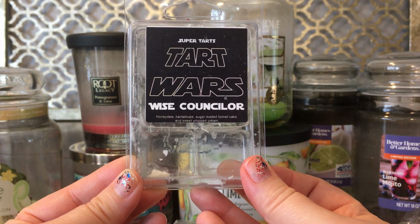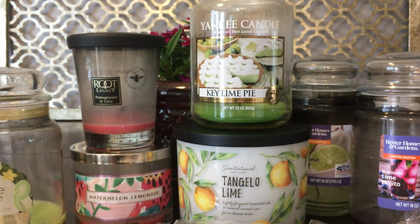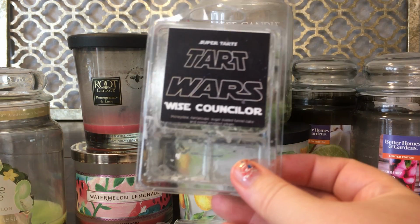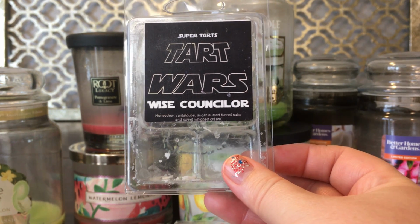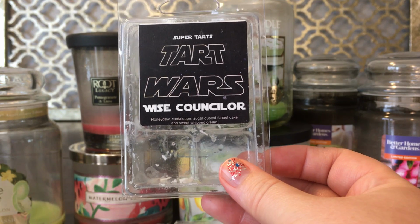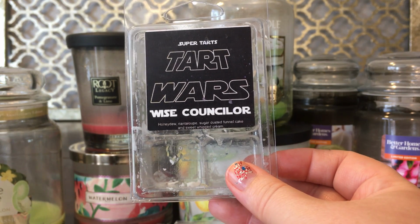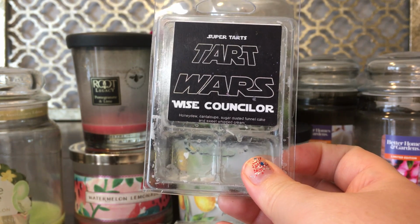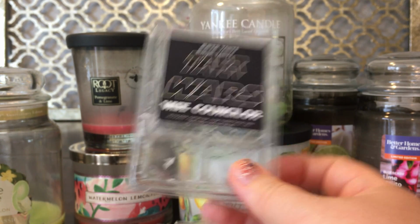Okay, then I had some Super Tarts Tart Wars in Wise Counselor, which is honeydew, cantaloupe, sugar dusted funnel cake, and sweet whipped cream. Let me smell this one again. Yeah, it just was melony, really sweet. It was good. I didn't really get the bakery as much in here, just more melons, and it was enjoyable, but it's not something I would repurchase. So, yeah, meh.